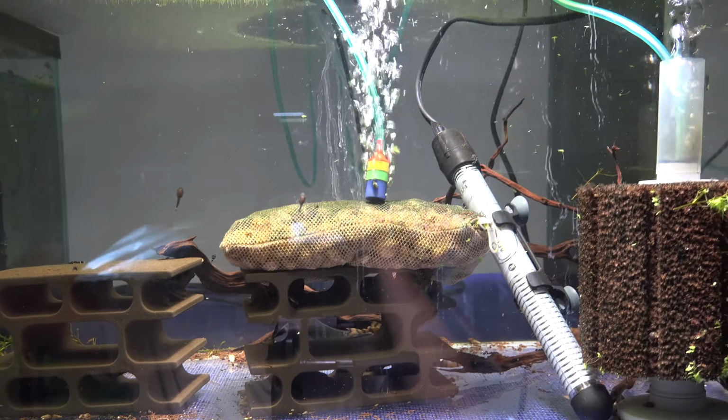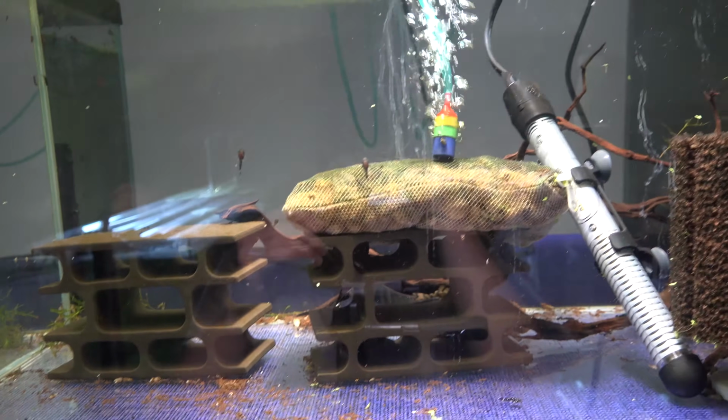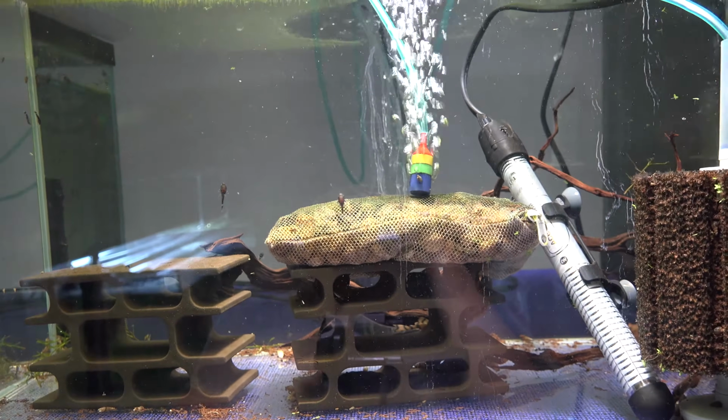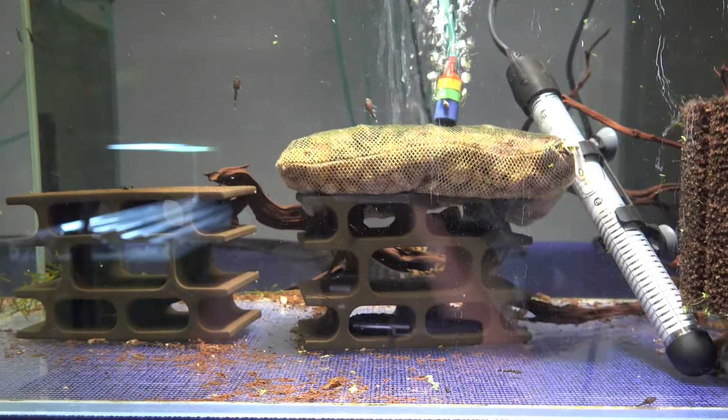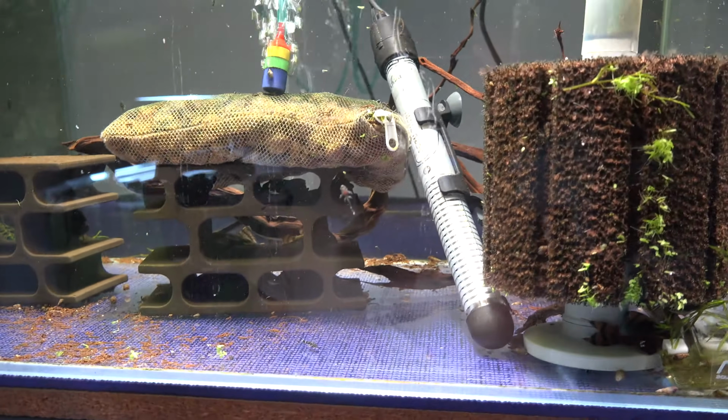Yeah, I'm super excited to have them as fry, but with fry in this tank, that means I just have to do a little bit more water change in here, just to keep the tank a little bit cleaner. Just because look at all that poop.